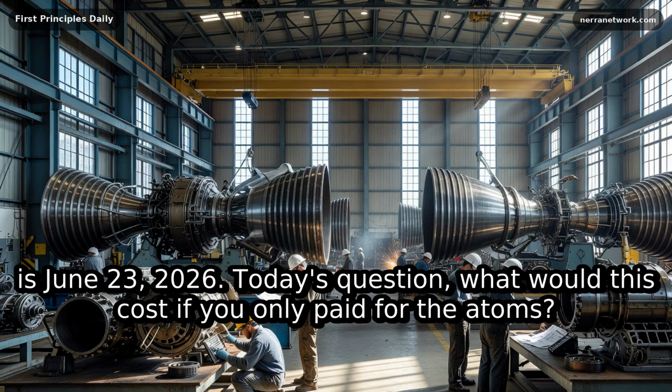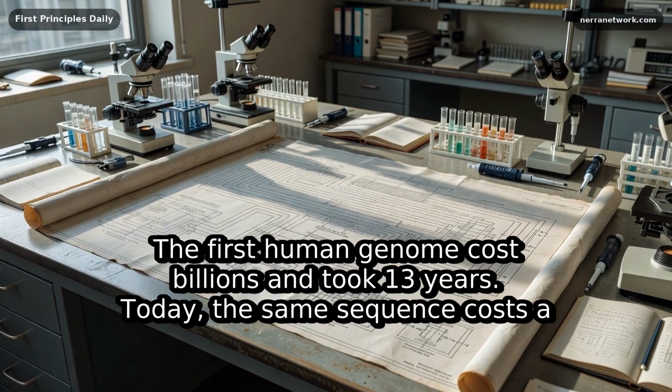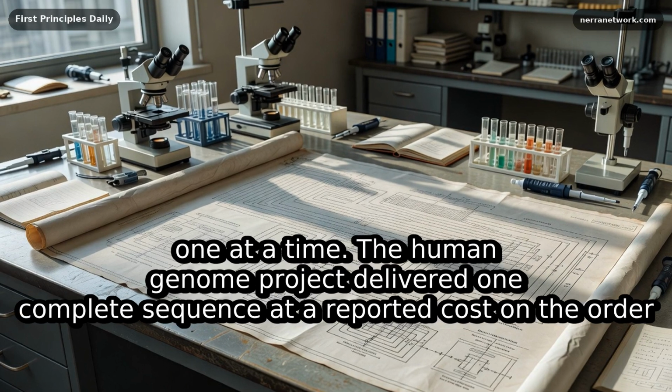It's June 23rd, 2026. Today's question: what would this cost if you only paid for the atoms? The first human genome cost billions and took 13 years. Today, the same sequence costs a few $100s in hours because someone treated DNA as millions of parallel reactions instead of one at a time.